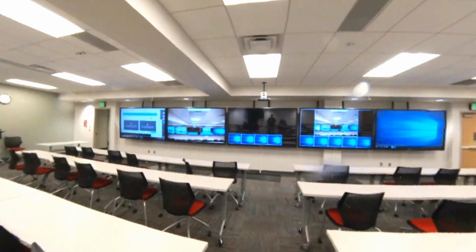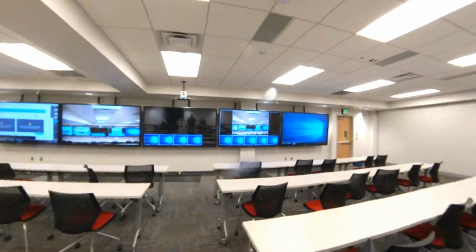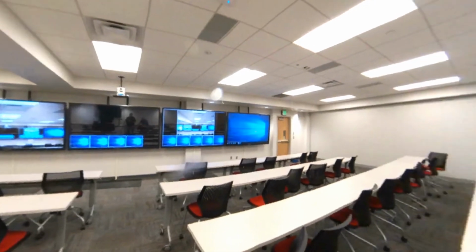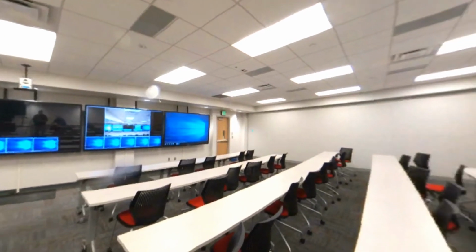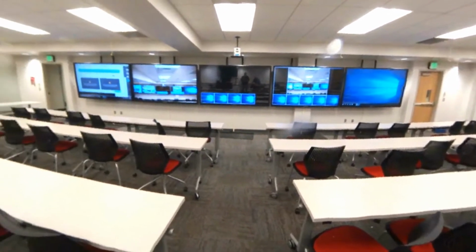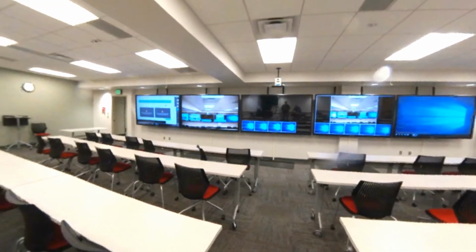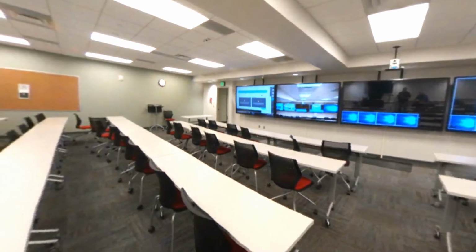What's very interesting about this room is if you look to the front, there are mats on the ground. This is part of our recording for this classroom. The professor can stand on these mats and the camera will follow him around the room, giving the perception that the students are, in fact, in the classroom even while they're distance learning. This is important considering our current COVID situation in helping us reach our students where they are at.